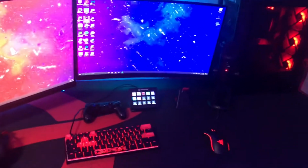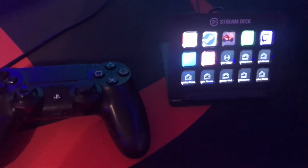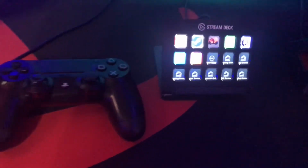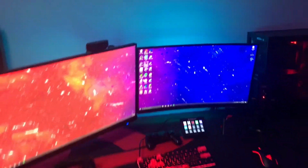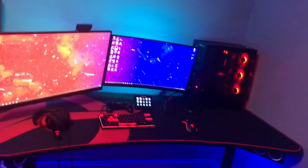Now for my extras with my setup that don't really belong to any categories. Starting off, I have an Echo Dot, which is $25. I also have a mouse bungee, which is a case thrown mouse bungee. It's $20. It's really nice. And last but not least, I have the Logitech Elgato Stream Deck. It's $150. And I also have a PS4 controller. Say if I want to play Rocket League or any game with a controller, I can just plug that in and do that.